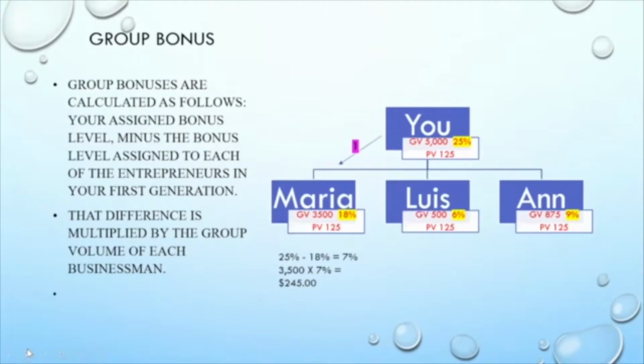And then we're looking at Maria. Maria is at 18%, so 25 minus 18 is 7. Maria's GV is 3,500, so you take 3,500 times 7%, and that's $245 that you've made off of Maria's group volume. So that's your group bonus where Maria is concerned. Same thing with Lewis. There's you at your 25, him at his 6. 25 minus 6 is 19. His GV is 500, so 500 times 19% is $95.